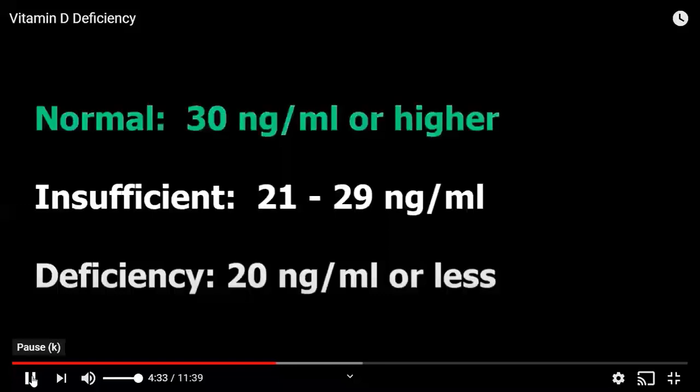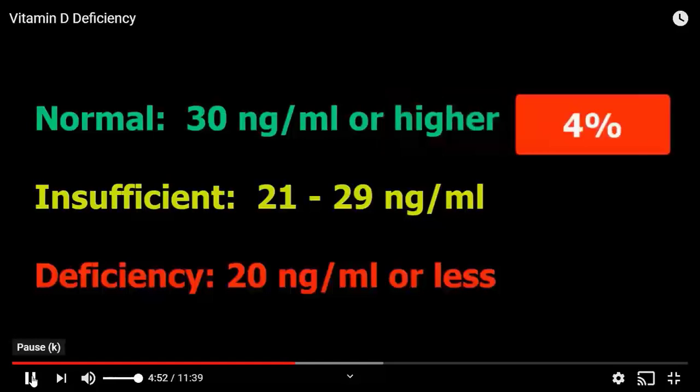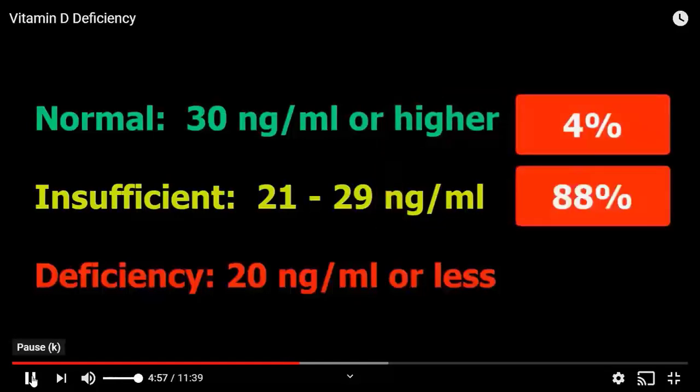Normal would be 30 nanograms per milliliter or higher. Insufficient would be 21 to 29 nanograms per milliliter. Deficiency would be 20 nanograms per milliliter or less. Again, what were the mortality rates in the Indonesian study? 4% for those with normal vitamin D levels, 88% for those with insufficient levels, and 99% for those who are vitamin D deficient.